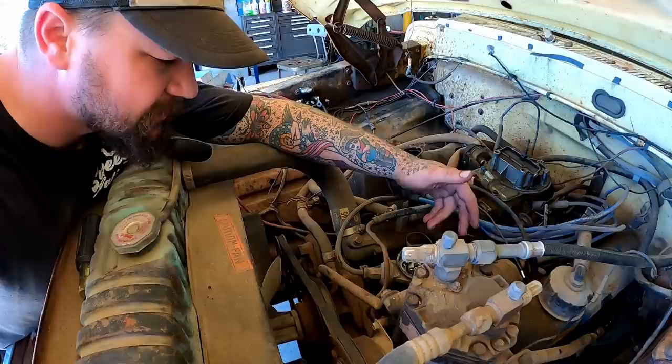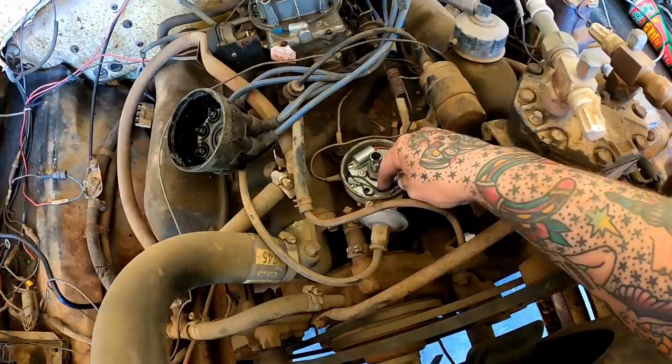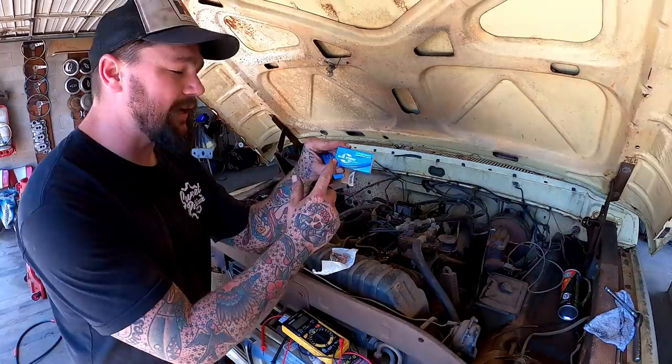If you're gonna do this and use a jumper wire for your coil, when you're actually wrenching, make sure to keep disconnecting your coil, where you don't just keep that thing sitting there getting hot. So here's our new points and condenser. Got the old O'Reilly's Blue Streak Specials.